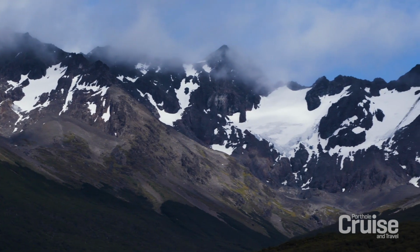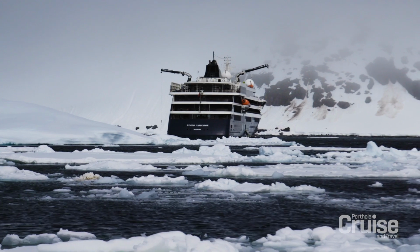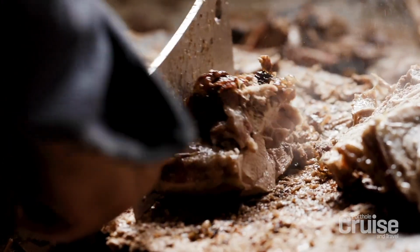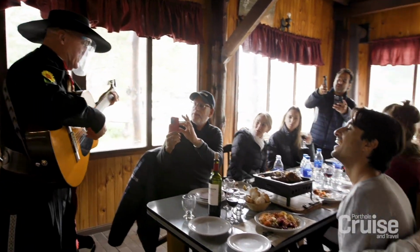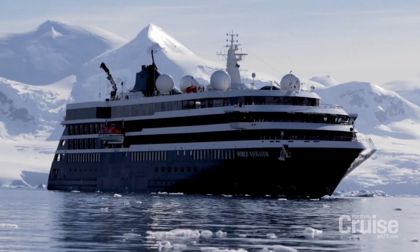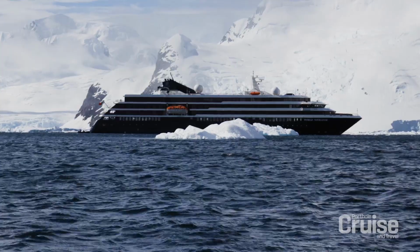It's a bright and exciting day here in Ushuaia, so we are keeping warm and ready to embark on the World Navigator. Atlas Ocean Voyages hosted a wonderful meal for us prior to arriving to the ship, where we got to taste the delicious Argentinian cuisine. And now that we are here, let's check out this gorgeous ship.